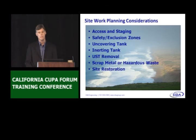Site work and planning, I kind of went through some of these, but I'll do it again. Access and staging is a primary consideration. You need to have room for equipment just for safety. You need to have safety and exclusion zones so that you are, for one, keeping out the people that shouldn't be on your site. People typically tend to be curious about what you're doing, and I've had people walk on a site with no consideration at all about what you're trying to do and walk up to an open pit. So I like to establish safety and exclusion zones.